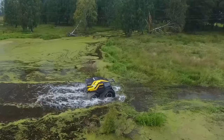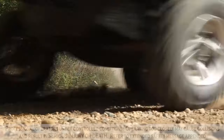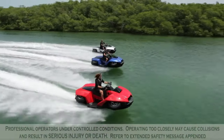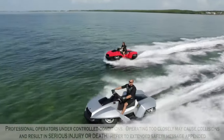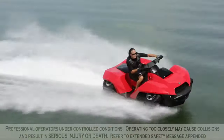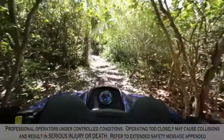Let's dive in. All right, folks, let me tell you about the Gibbs Quad Ski. This amphibious wonder blurs the line between land and water, hitting speeds of up to 72 kilometers per hour with ease. With just a button push, its four-stroke engine effortlessly transitions from trailblazer to wave rider. Enjoy up to 2 hours of nonstop fun on any terrain, leaving ordinary ATVs in the dust. Whether you're craving off-road excitement or aquatic adventures, the Quad Ski delivers. It's time to unleash your inner adventurer and experience the best of both worlds in one epic ride.